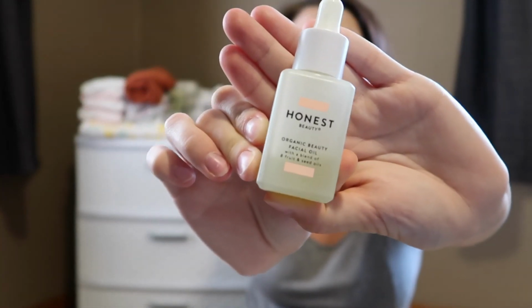So next I have my Honest Beauty facial oil. I love this stuff. So yeah, for my face, so I can feel good while I'm there. I'm sure the hospital will be very drying, and I have dry skin to begin with. I have a hairbrush. This is just my extra one, so it's not the one I typically use, but we have it. I have a set of cards in case things change and I do get an epidural and we have time to spare, whatever.